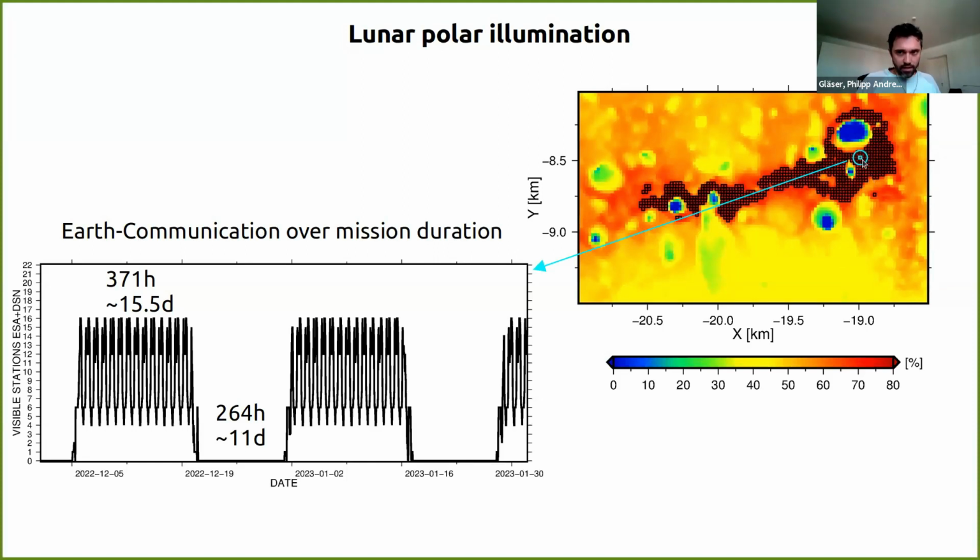So if you were to land here, this would be your Earth communication plot. Here I show you visible stations. That would be ISA S-track and the Deep Space Network. In total, there are 22 antennas. And can you actually talk home? And it turns out that for 15.5 days, you have between 4 and 16 antennas that you can communicate with, send your data down.